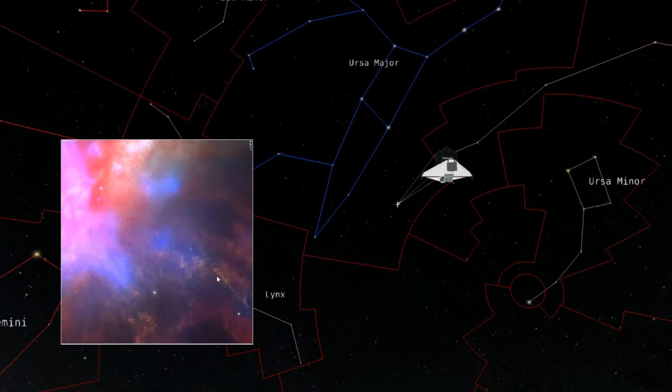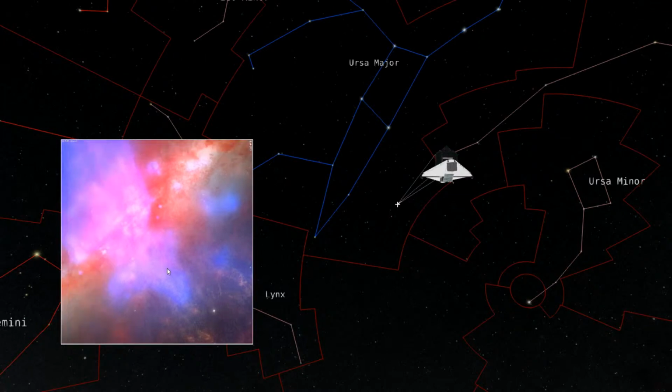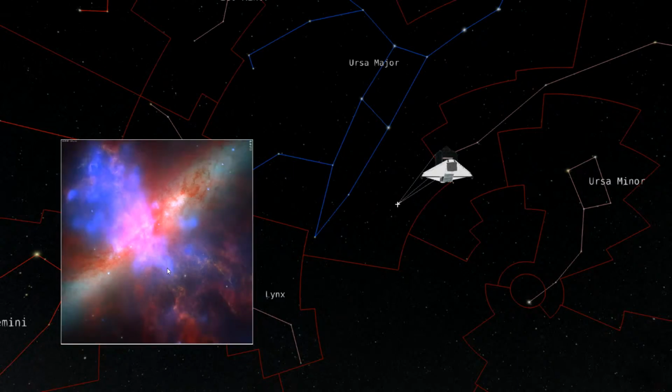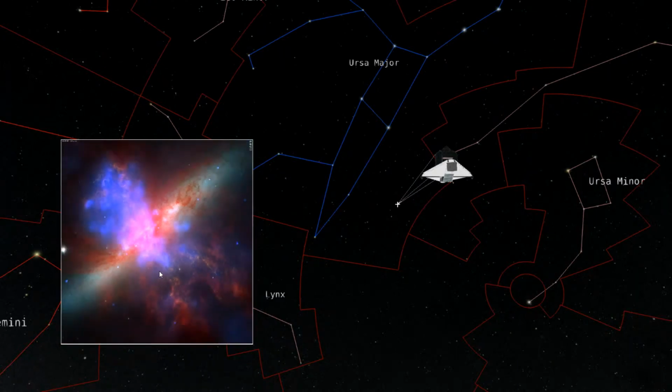This thing is, I want to tell you the actual distance, 11 million light years away, and we will be mapping its star clusters. I love that that's happening. Amazing.